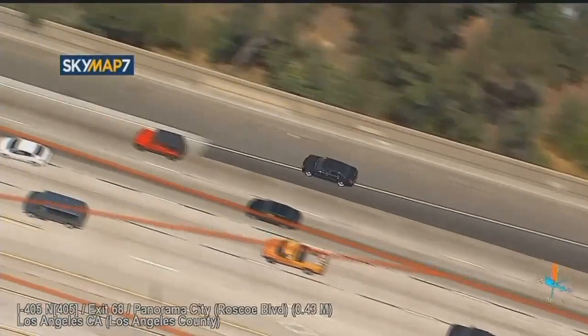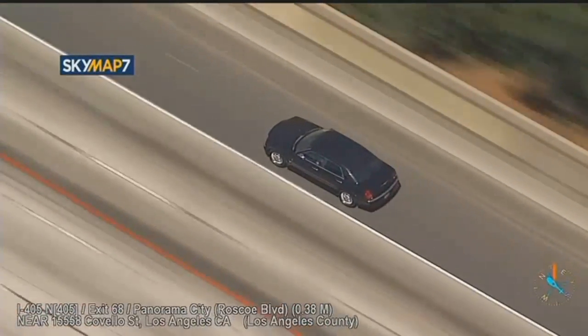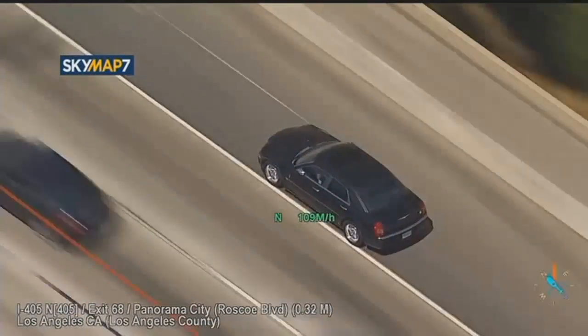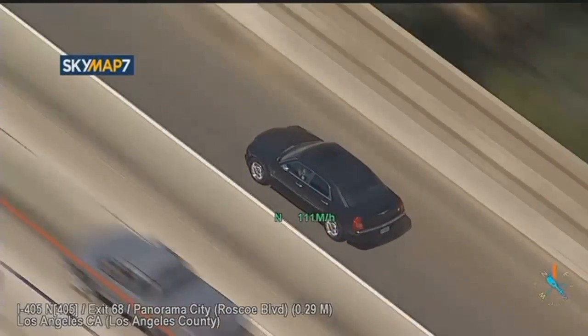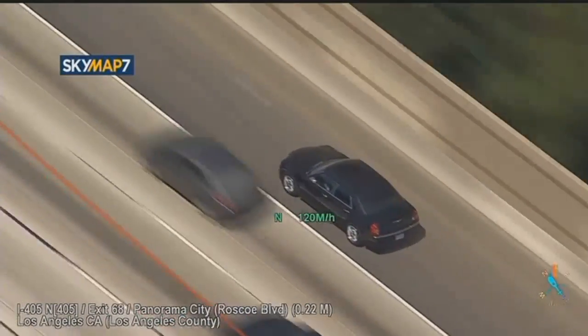We're going to zoom in a little tighter here, Tad. Now that he's on the freeway, we're going to turn on speed tracking with SkyMap 7. We're going to see what his speeds are. 100 miles an hour right away. I mean, almost 110. He is just hauling on the right shoulder. He's not even in lanes right now. He's on that right shoulder, 120 miles an hour.